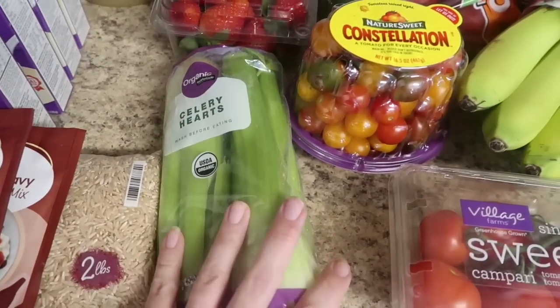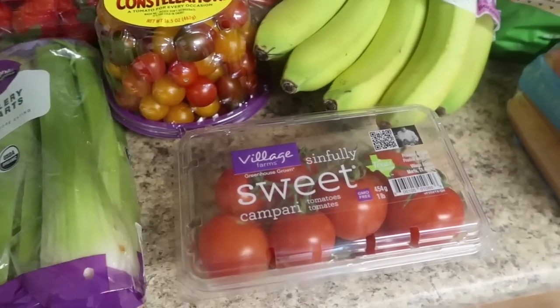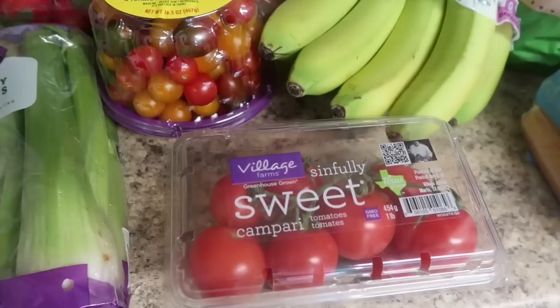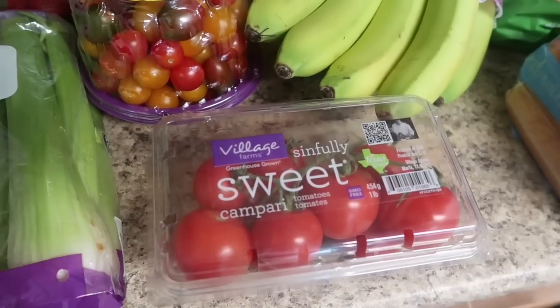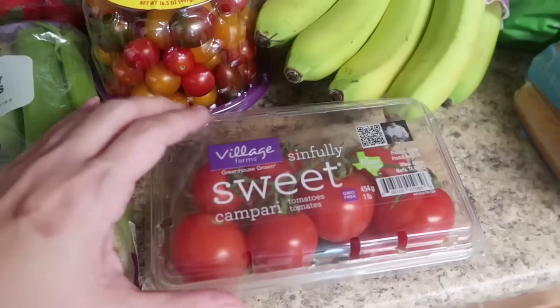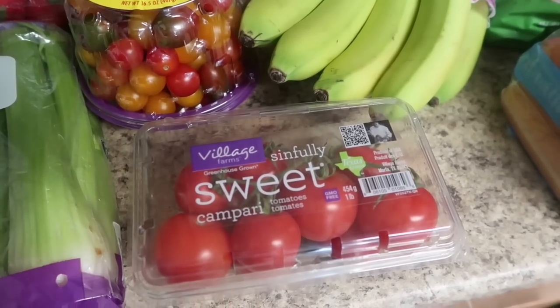Got celery hearts for lunches. We went through that whole thing of Campari tomatoes already from Costco from last week. I think that's crazy, but my kids love tomatoes. We did tacos and stuff, and so I don't know, they're gone, completely gone. So excited about that because I love when there's no waste.